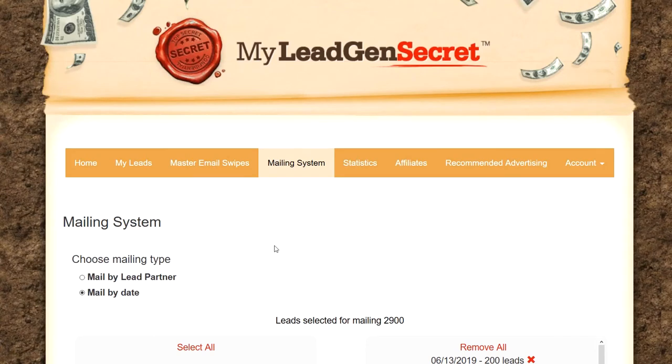Another option is this. When you signed up to My Lead Gen Secret, you were given the option to buy 30 master email swipes. What's a swipe? A swipe is a sample email with a sample subject line and a sample body that have been tested, used, and proven and have had conversions. And so the value of those, even at full price, is very powerful.